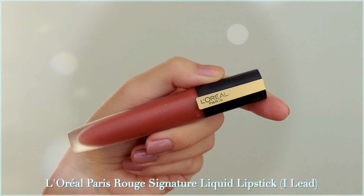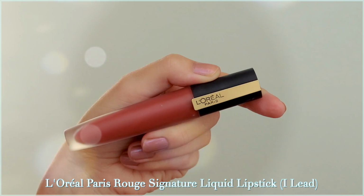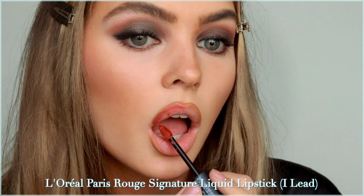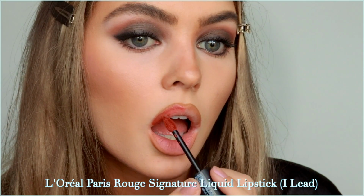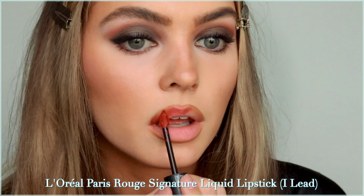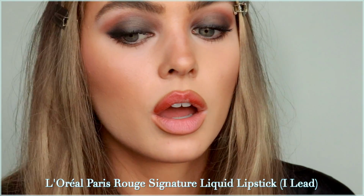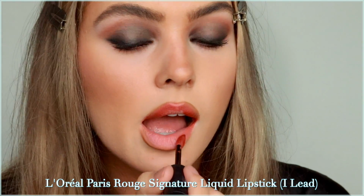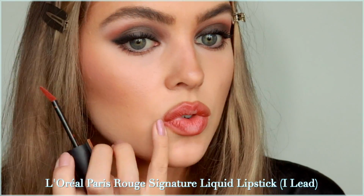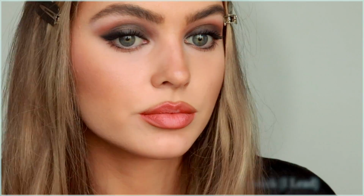And now using the L'Oreal Paris Rouge Signature, I chose a burnt rosy shade. This is the lasting matte liquid lipstick in Eye Lead. I love the applicator because it's so easy to follow along that new lip line, and the formula is super lightweight for a bare lip sensation. Hopefully you can tell how thin this is while still getting that color, and it's very long wearing. I faded out the center so some of my natural pink in my lip would shine through.